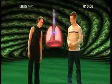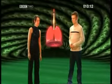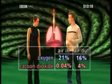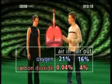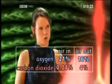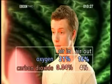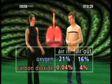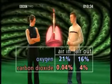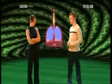But wait a minute. Why is the air going into the lungs a different colour to the air coming out? Well, it's not really. That's just to show us that when we breathe in air, we're exchanging oxygen for carbon dioxide. So do we know how much oxygen is exchanged for carbon dioxide? Well, it's usually around 4% of the gas present in breath. Only 4%? Seems like a lot of hard work for very little reward to me. Well, that's probably why we need to take about 16 breaths per minute, even when we're not exercising.